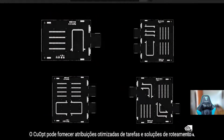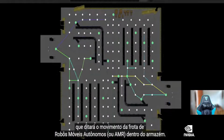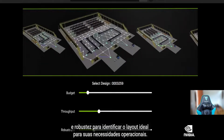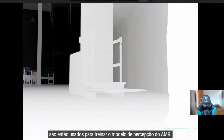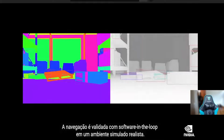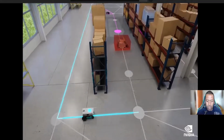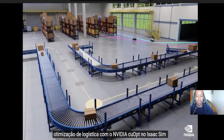cuOpt can then provide optimized task assignments and routing solutions informed by collision-based occupancy map that will dictate the movement of the autonomous mobile robot or AMR fleet within the warehouse. Distributed teams can access designs from any device and easily vary parameters such as budget, speed of delivery, and robustness to identify the ideal layout for their operational needs. High volumes of synthetic data generated by Isaac Replicator in the cloud are then used to train the AMR's perception model. Navigation is validated with software in the loop in a true-to-life simulated environment. Once the AMRs are operating in the physical warehouse, cuOpt can re-optimize as obstructions and environmental changes are identified. Explore how you can accelerate your logistics planning and optimization workflows with Nvidia cuOpt in Isaac Sim on the cloud today.